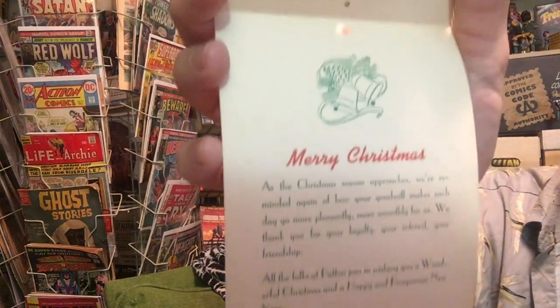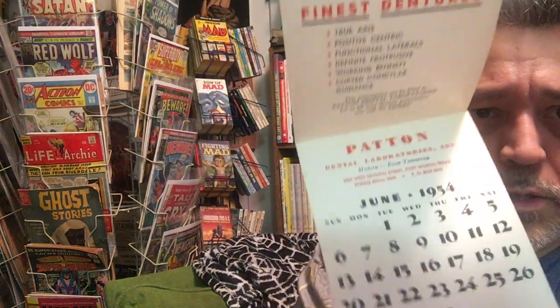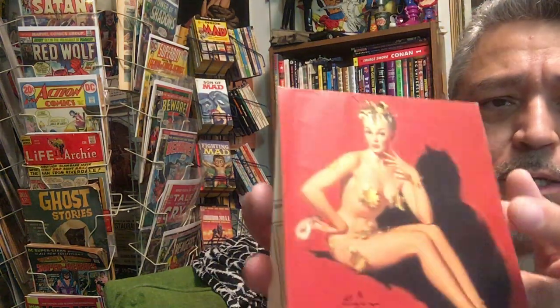December 1954. End of an era for comic books. At least the EC of horror and science fiction was coming to an end. The color comic world of EC, but EC continued on publishing Mad for many years.